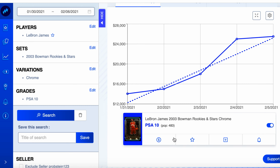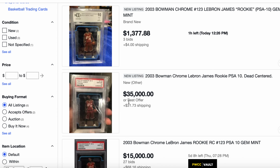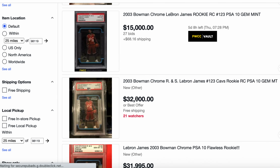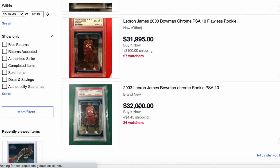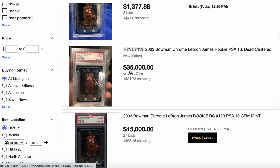And what's the pop count on it? 483. This is about 25% of his Topps Chrome, the one that's selling for damn near 40,000 now, because the Topps Chrome is a little over 2,000. Oh, crazy. Let's look at it on eBay, see if there's any up for sale. There are 35,000. There's an auction going on. 32,000. 31,995. 32,000. That doesn't seem out of line to me.